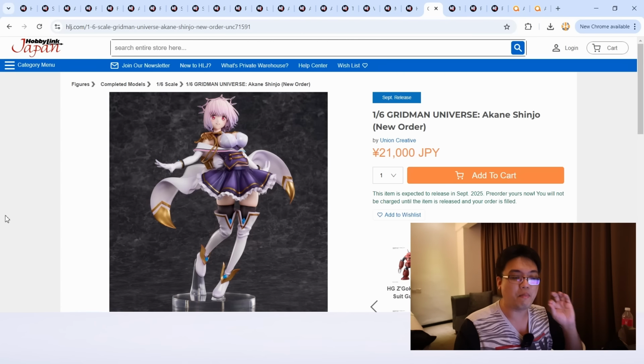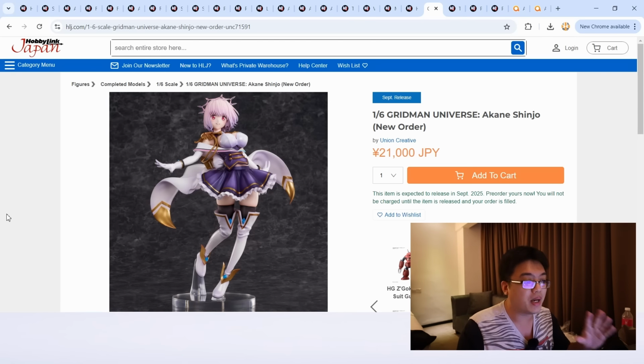I was so impressed by this figure of Akane Shinjo from Gridman Universe that I would even say this is very close to one of Union Creative's best figures in a recent year or so.